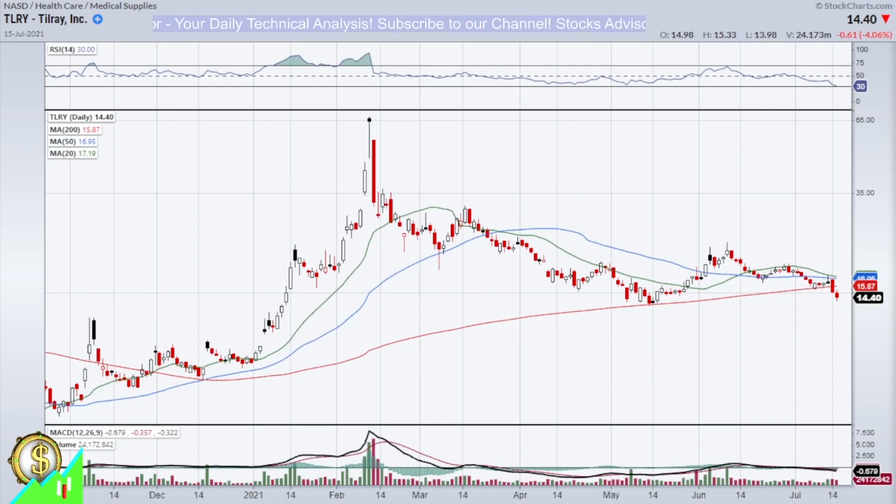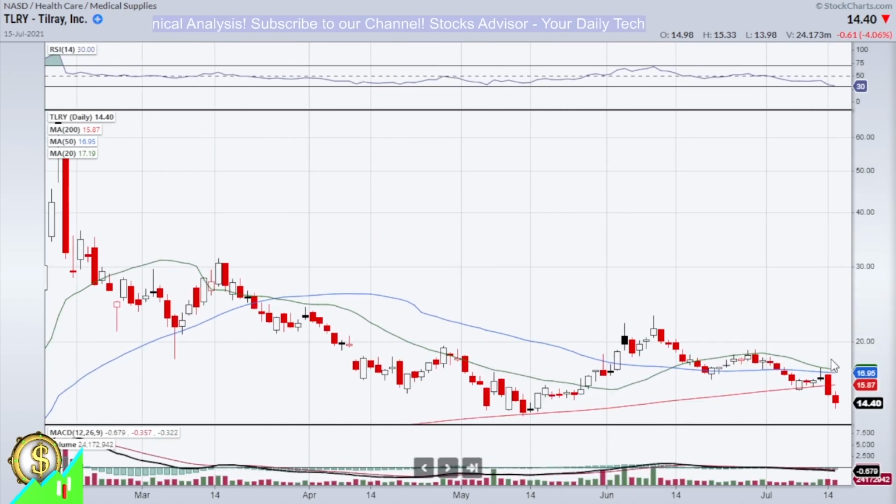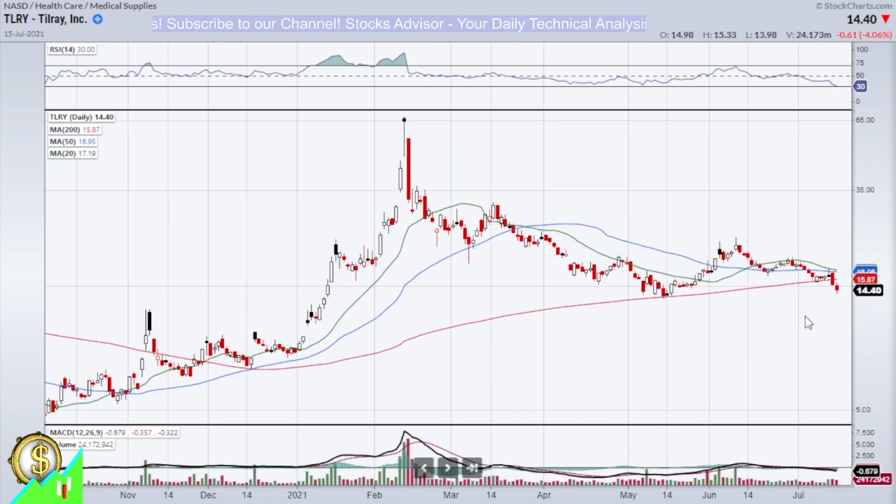What is happening with TLRY now is a little bit sad, because we see the last two trading sessions here. If you look at the magnification, we are going down. And why is it sad? Because we did pierce the moving average 200, the red line here.